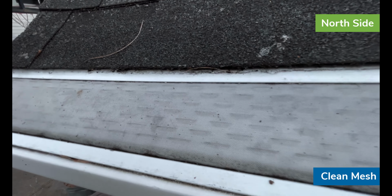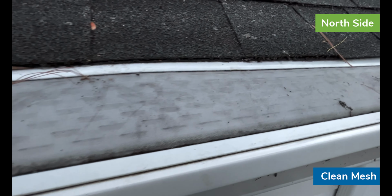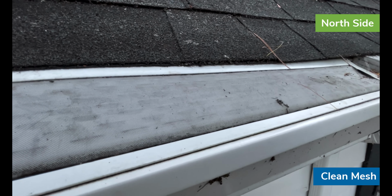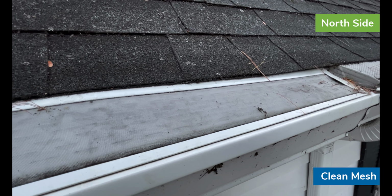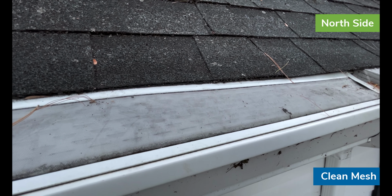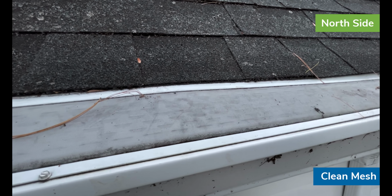This one has been a consistent performer pretty much throughout the competition so far. When I was up here last week, I ranked this number 2 in terms of its ability to shed the leaves and debris, and it maintains that same ranking this week. So there wasn't a whole lot of stuff sitting up here last week, and there's even less stuff sitting up here now.